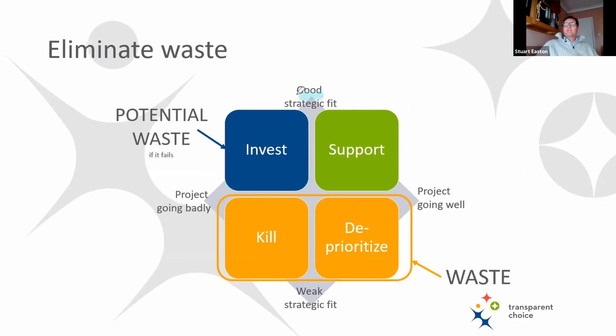And this is the problem. There's an assumption in this simple model that we know what strategic fit means. So why is that hard? I mean, it's obvious. Strategic fit is strategic fit, isn't it? Yeah, but whose definition of strategic fit do we take?